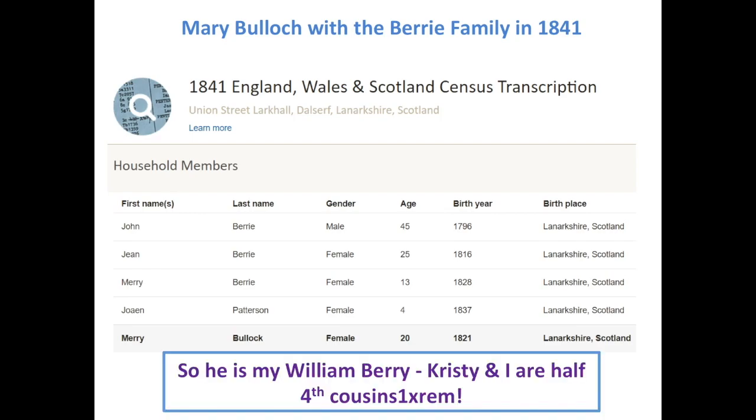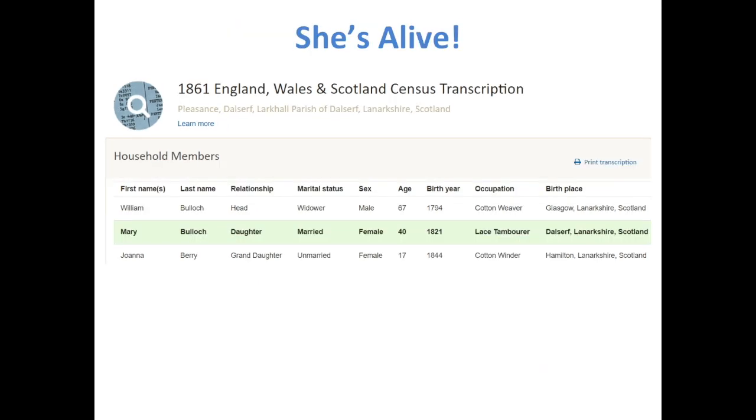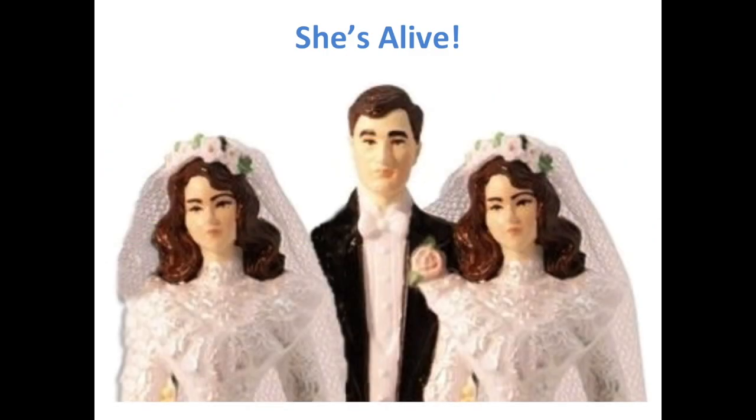Christy and I are 4th cousins once removed. However, Mary Bullock, well, she didn't die. She was still alive on the 1861 census after he'd married Mary number 2, my Mary. So my William has been a naughty boy and committed a bit of bigamy. And he was actually caught. Mary number 1 went to the police and told on him, and he went to prison for bigamy.